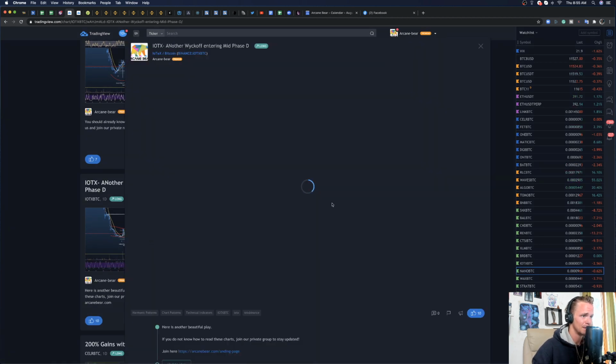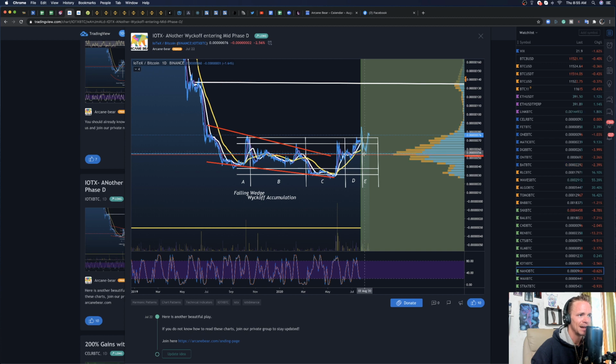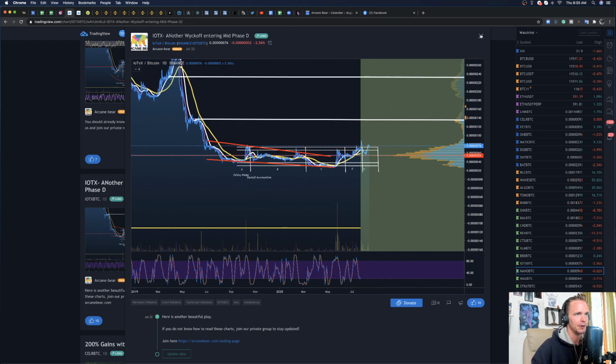IOTX, another great example. We're a little early on this one too for our entries, but that's okay. And then boom, there we go. See, here's that final LPS test. This is where we took our entries here, but it came back and tested it one more time, just a bit higher. This is a very bullish signal. IOTX will likely continue to break outside of this box, following that with multiple 100% gains.